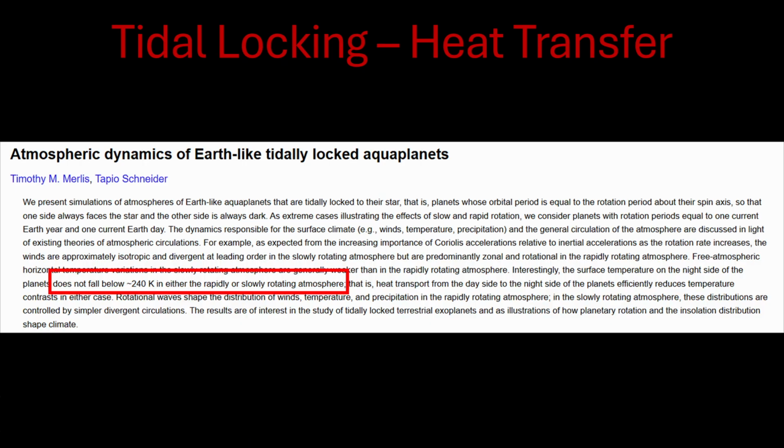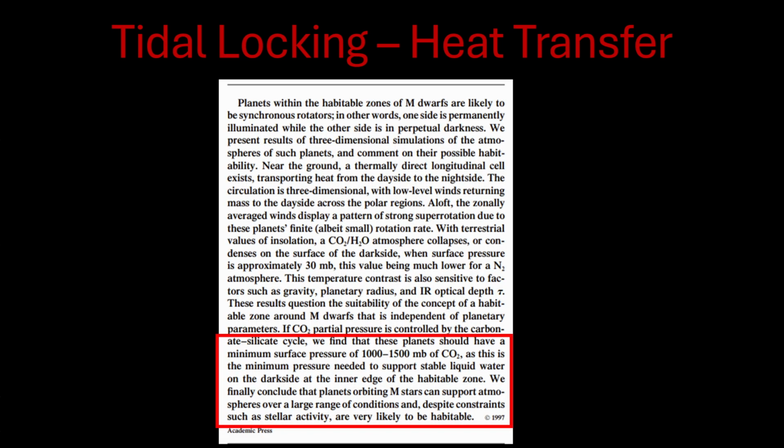So this study suggested that the temperatures would not even fall below 240 Kelvin, so that's only minus 30 Celsius. That's actually pretty similar to what we see on Earth at the North and South Poles. Other papers have suggested that you don't even need oceans. You could just have an atmosphere to do this heat transfer successfully. This paper suggests that something like 1% to 10% of Earth's atmosphere will be sufficient to transfer the heat to the other side and prevent the atmosphere from freezing.